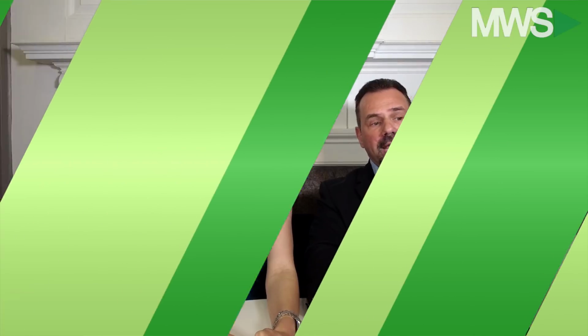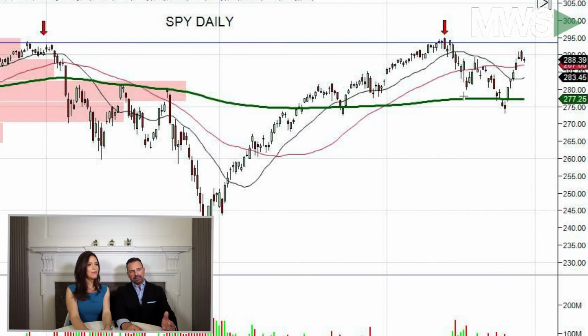And right here, what happened? It worked for a little bit, right? Because the neckline is right around this low. We broke the 200 and automatically buyers stepped in.